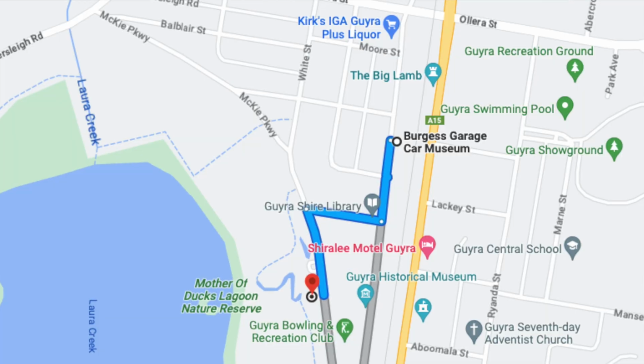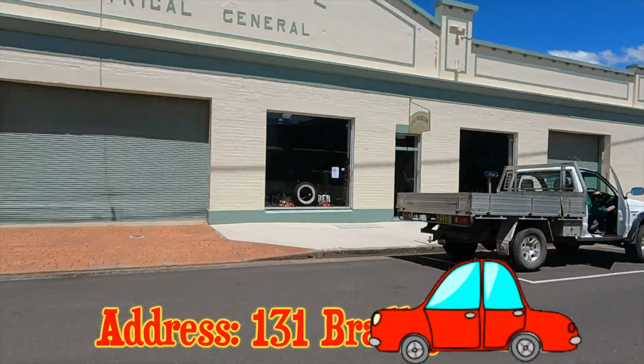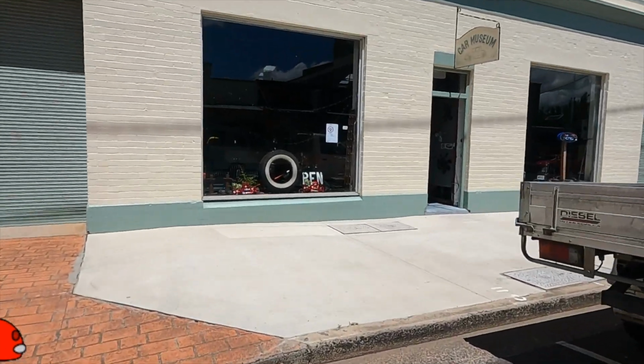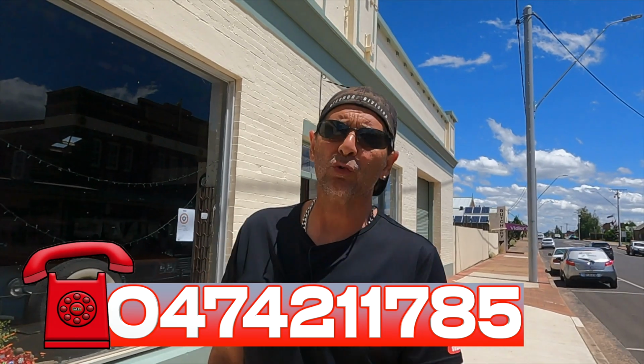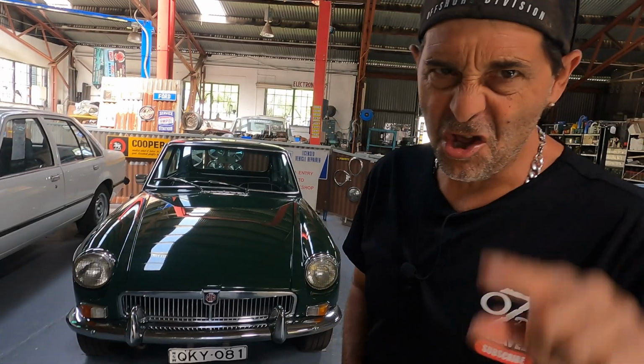Righto guys, I've got a bit of a surprise for you. In the town of Guyra, in the main street, there's an old car museum. This guy has got some serious old cars, and you never know. Come along and have a look. You might drive away with one. Nah, I'm only joking about that, guys. It's only a gold coin donation entry, and there's plenty of parking around here. So, James Bond, eat your heart out.